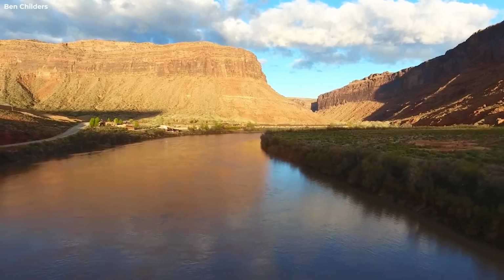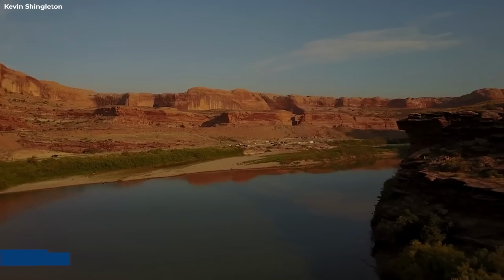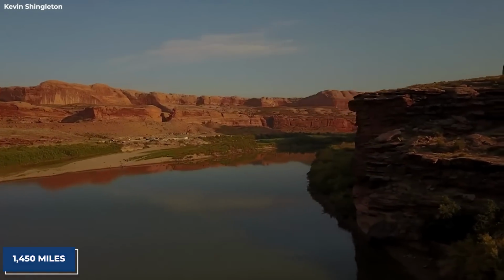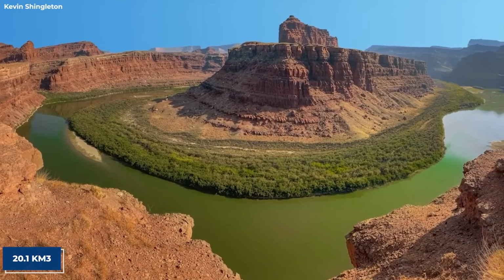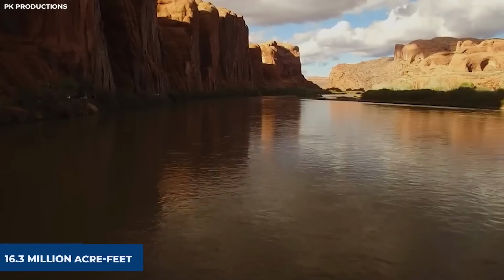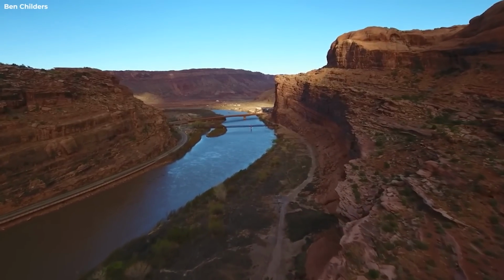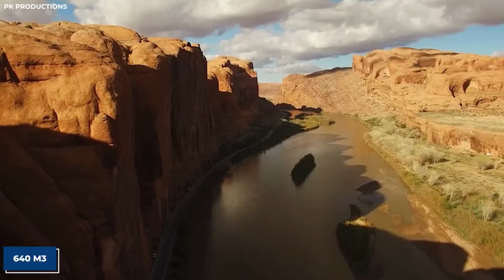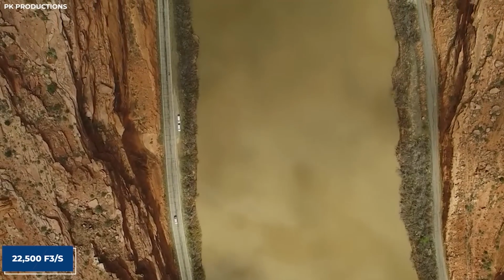The length of the Colorado River is approximately 2,330 kilometers or 1,450 miles. In its natural state, the Colorado River poured approximately 20.1 cubic kilometers or 16.3 million acre-feet into the Gulf of California each year, with an average flow rate of 640 cubic meters or 22,500 cubic feet per second.